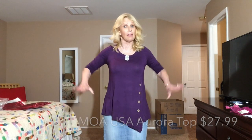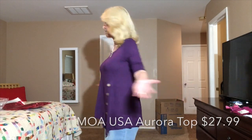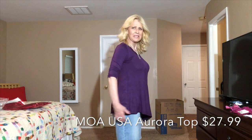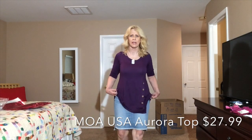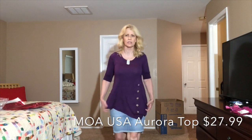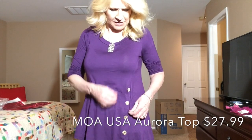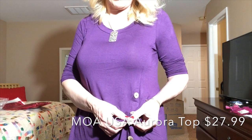So we're going to try everything on for you. This is the MOA USA top, and you know what? I like it better on my body than I did when I was unbagging it. This is a really lightweight top, and this is what it looks like. Is this weird that it's longer in the front than it is in the back? I'm just wearing my Trunk Club skirt, but let me get up close so you can see this button detail. And these really are cool buttons. They almost look like wood.